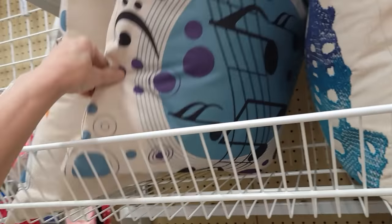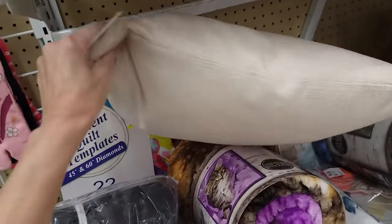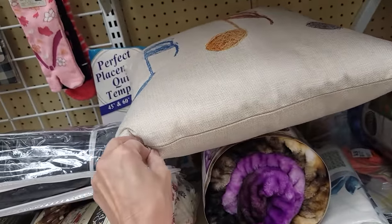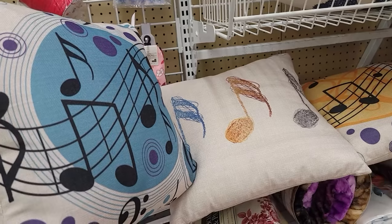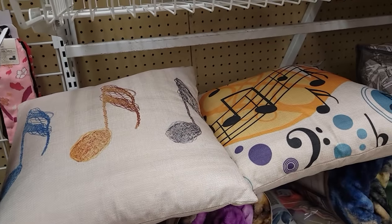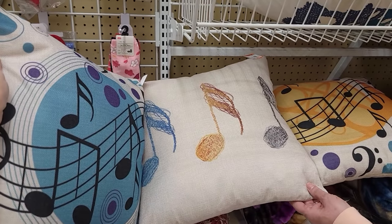What I'm looking for is a maker on these music ones. They don't feel super high quality, but they also feel like they could go outdoors. And sometimes the outdoor pillows don't feel like a high quality pillow because they're not soft. They're more canvassy. I couldn't find a maker. I opened it up, looked on the inside. I could take the pillow forms out and just sell the pillow covers themselves too. But I think $6 a piece, we're going to pick them up.